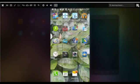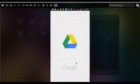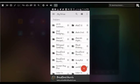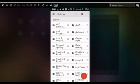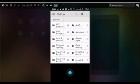Google Drive can do the same thing. If I click on Drive, just let it load up, and I click on the plus icon, and I click on Scan, I can take a picture or I can scan the document. And I'm going to show you a little bit of that on the iPhone. Okay, so that is the Android device.